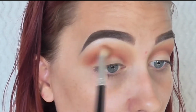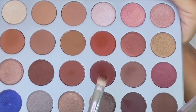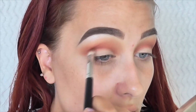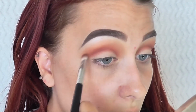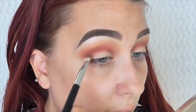and along the edges. So I'm going to be taking this dark red color here, and this is in the shade Jax, and we're going to be tapping into it again with the same brush, tapping off excess, and this is really going to help define the crease. For this, we are going to be taking it in, but the majority of the product I want to have in the middle towards the end.